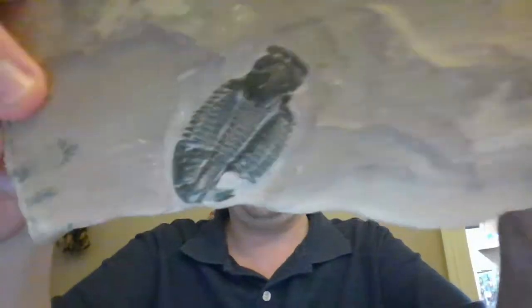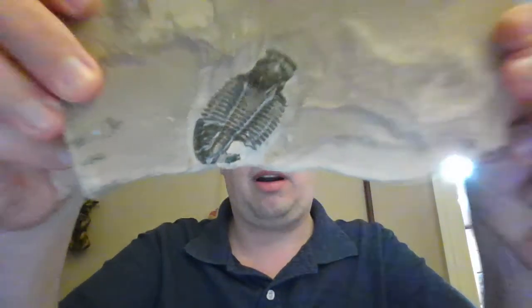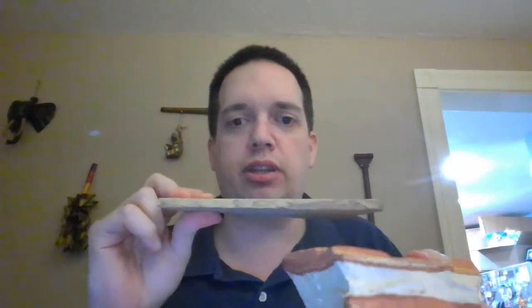Here's another fossil. Can you tell what this is? This is probably a little bit harder to tell what that is. So that is a fossil that's been really well preserved here. And this is a very flat rock. This almost looks like one of the layers in a rock like this. And they're related. If you're starting to notice those similarities, they're related.